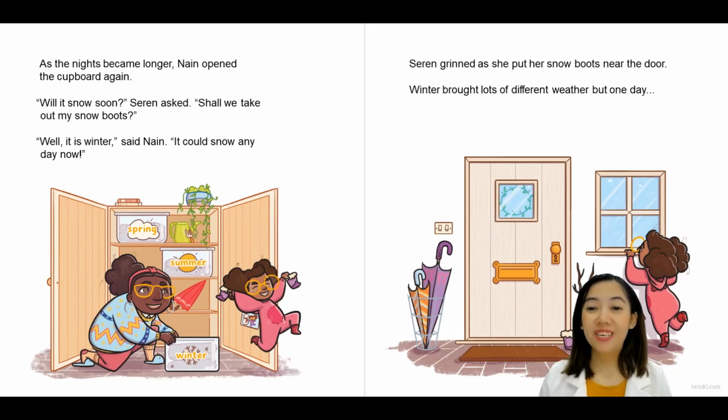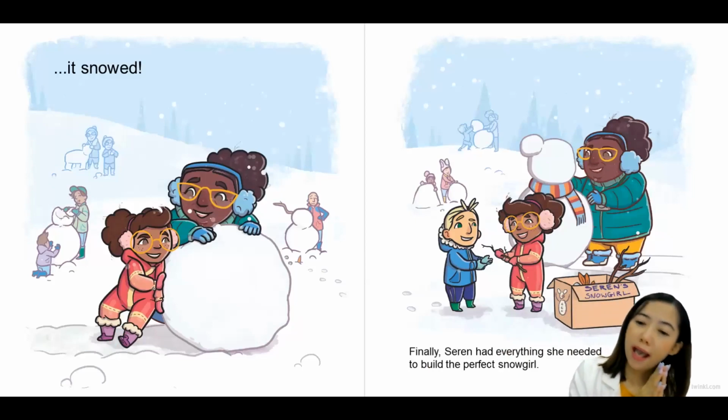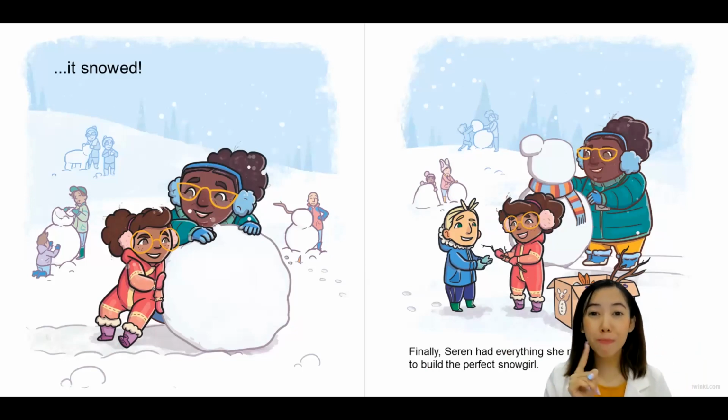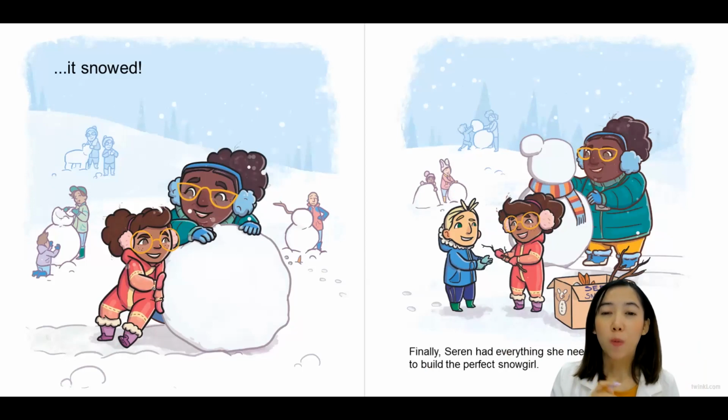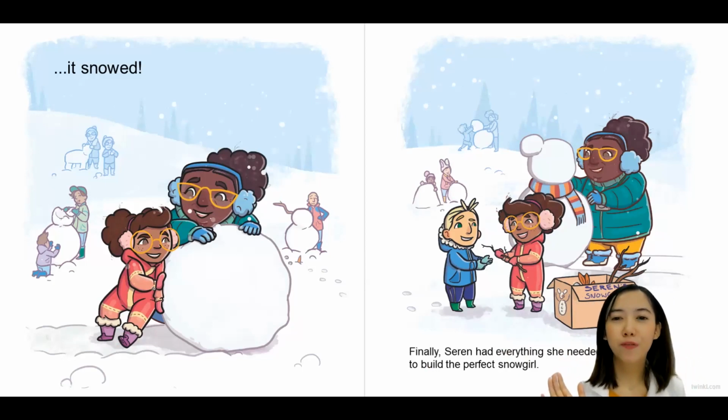Winter brought lots of different weather. So, it snowed! Wow, yay! It snowed. And finally, Sarah had everything she needed to build the perfect snow girl. Oh, it's not a snowman, it's a snow girl. Okay, so it snowed in winter, right? And finally Sarah had everything she needed to build the perfect snow girl.